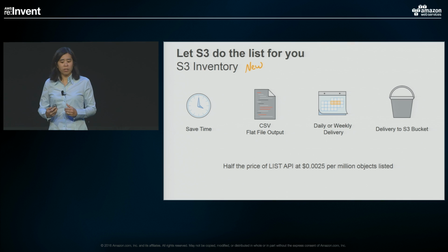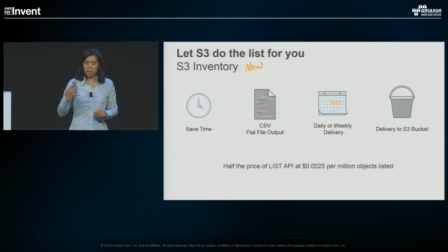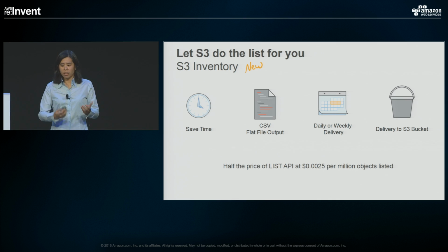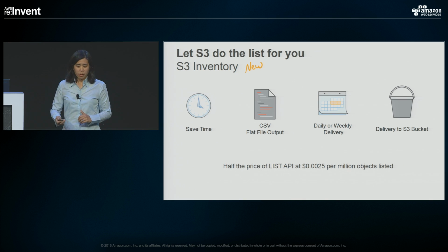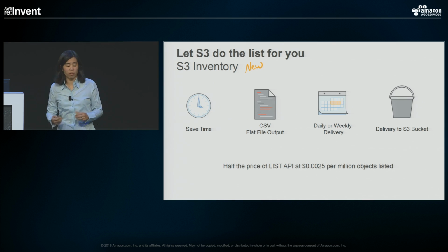We're introducing S3 Inventory. What it is, is a scheduled alternative to the synchronous list. You can get the list result delivered to you in your bucket, either on a daily or a weekly basis as a flat CSV file. So you can instruct us to list either the full bucket or by specific prefix. And what's better is the pricing of that is half of our synchronous list API at $0.25 per million objects listed.